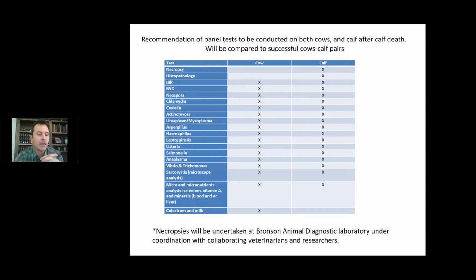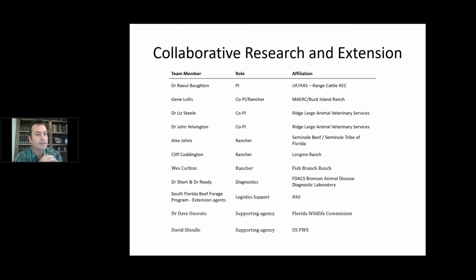These necropsies are being undertaken by the Bronson Animal Diagnostic Lab, and this is a large, coordinated, collaborative effort between veterinarians, state employees, and researchers. Here's a list of some of them. I'm leading the effort. That means I get to sit in the office most of the time. I'd rather be in the field, but I get to go out and play with veterinarians, putting inserts in, and then students will be tracking calf loss in the field in collaboration with ranchers.